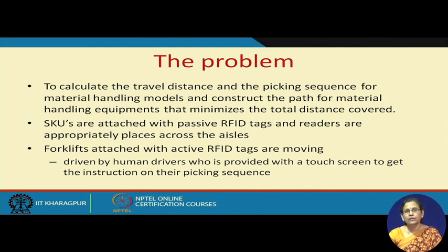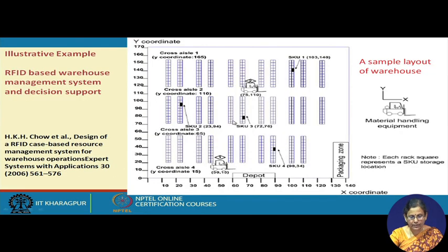So, depending on the demand, which SKUs are required to be removed, their positions, for example, here let us say this is one, this is one, this is another and this is the fourth one. These four black spots are the SKUs which need to be removed. Now, when we decide a material handling equipment to move and pick these items up, what is the optimal path, so that we minimize the total cost of travel?